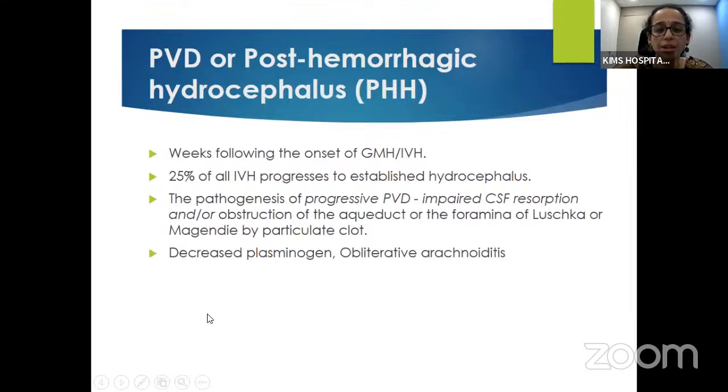So coming to the next entity, that is post-hemorrhagic hydrocephalus. This is seen weeks after the onset of the GMH IVH. 25% of all IVH progresses to established hydrocephalus. Then they need monitoring because not all hydrocephalus needs treatment. Some will regress, some remain static.